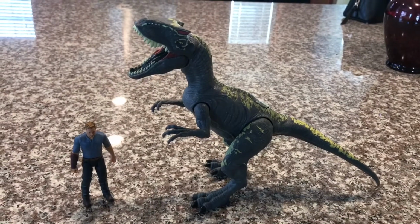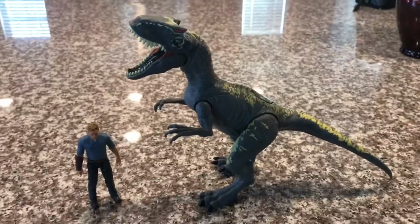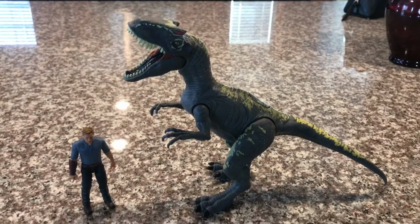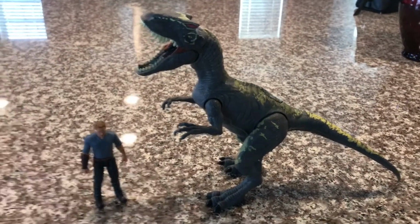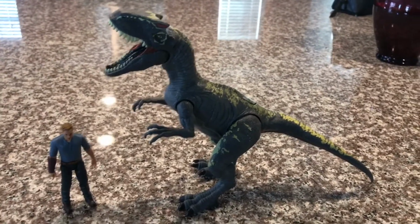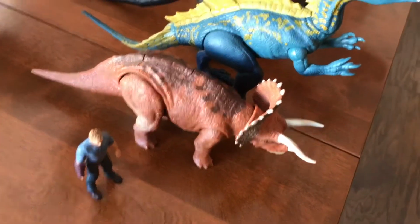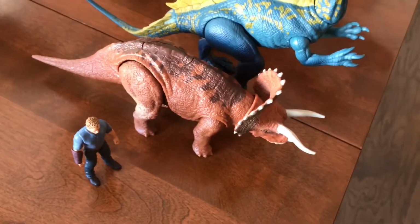Okay, so here's the Allosaurus. The Allosaurus's color scheme is red, yellow, and gray. A fun fact about the Allosaurus is it was one of the new dinos in Fallen Kingdom. The next smallest dino after the Allosaurus is the Triceratops.